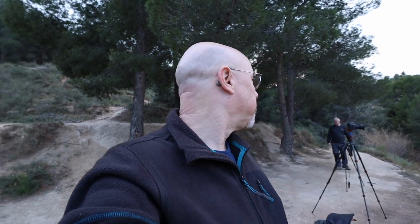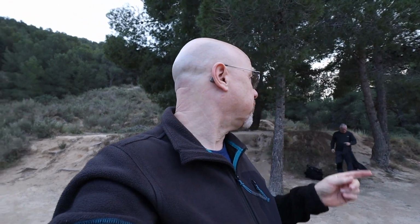Gotta go and find my bubble. Oh, and we've got to try and find Richard's spirit level bubble, because he dropped his tripod just after we got out of the car, and then realised after we got down here that the little bubble on his tripod's spirit level has come out. So hopefully, because it's not going to be dark on the way back, we'll be able to find it.